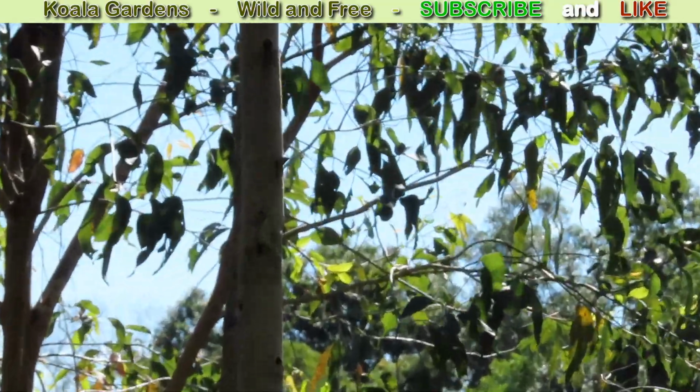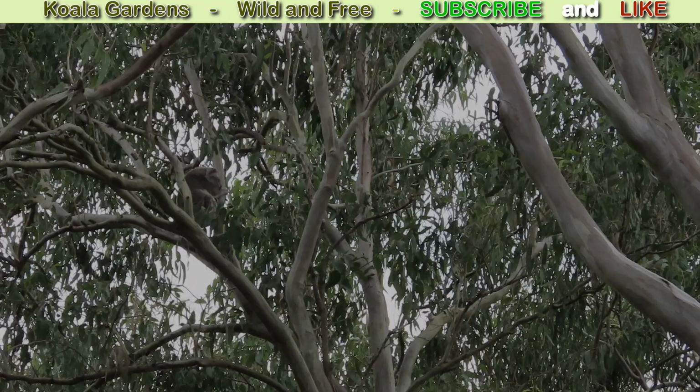And now the answer to what could lift those pavers. Do you know what that is? Yep, that's an echidna. They eat ants and they'll dig anything to get to them.